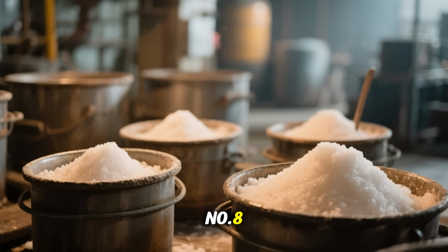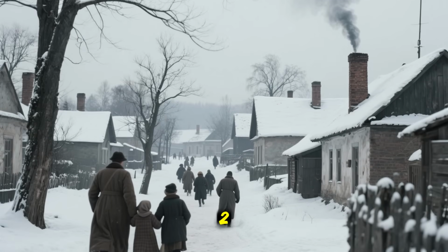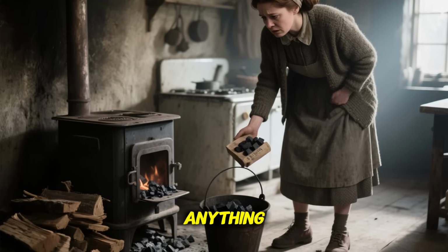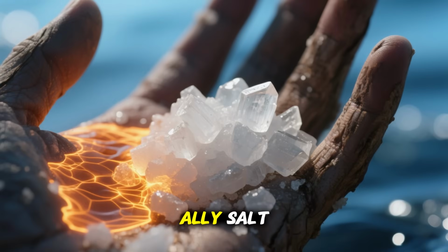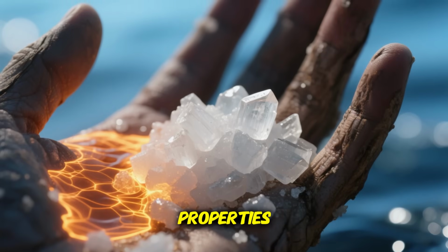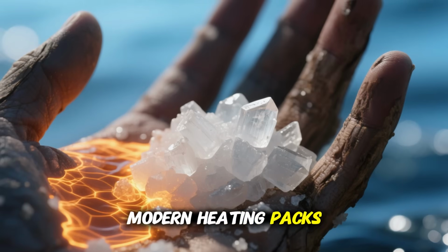Number 8. Salt-heated containers. In the long winters of World War II, when firewood ran out and coal was reduced to a handful of rations, people searched for anything that could store warmth longer than ordinary water. What many discovered was an unlikely ally: salt. Salt's natural density and heat-retaining properties made it an improvised substitute for modern heating packs.